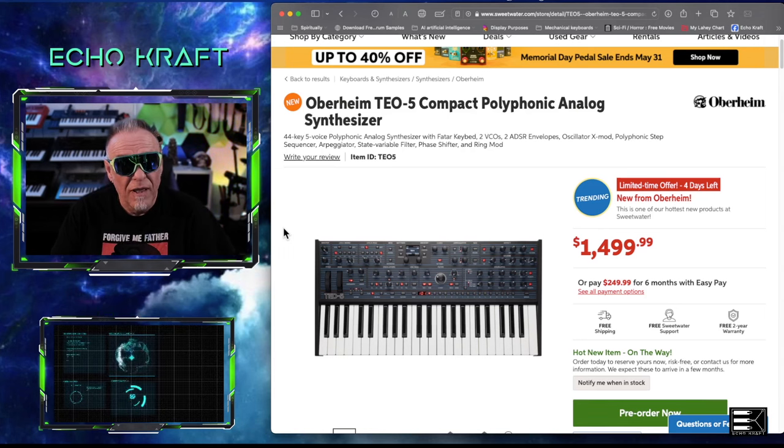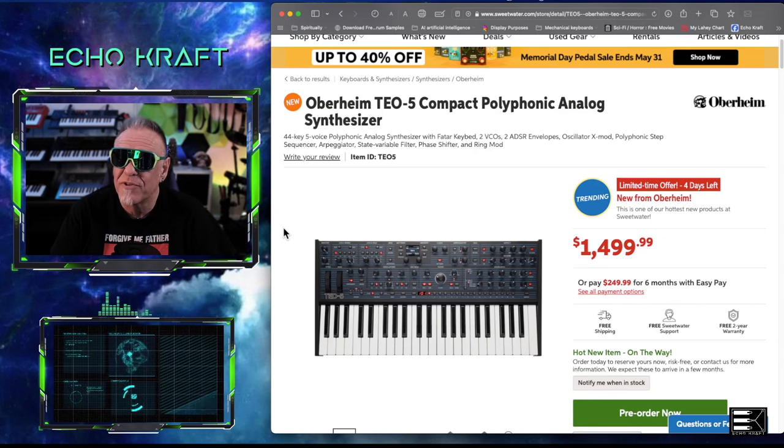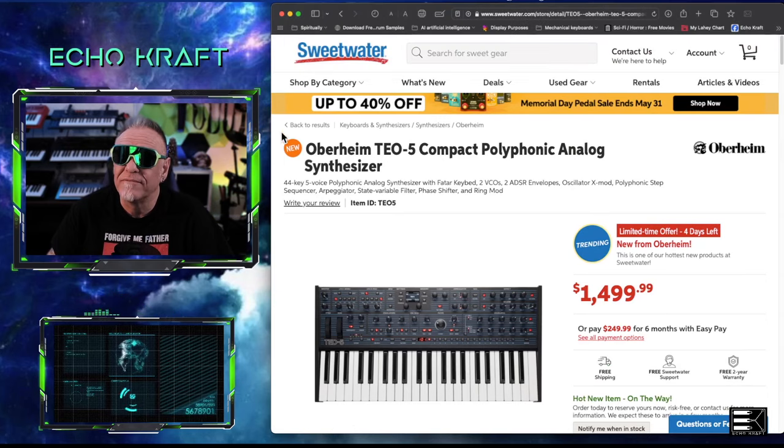Now, the other one costs over $8,000. So I'm really considering this. I've always wanted a piece of Oberheim equipment. This is a combination of Oberheim and Sequential. And I just think it's nice. It sounds amazing, and it would be a lot of fun to own. At that price, I wouldn't mind buying it. So there you have it. Great, right?